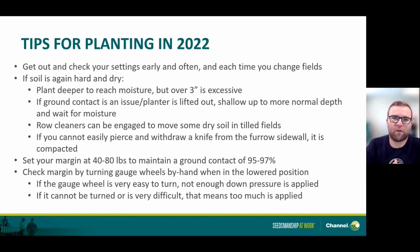So some of my tips for planting this next year. I'm assuming we're going to be dry, hopefully not as dry as we were this past year. We got some nice fall rainfall that recharged our subsoil a little bit. If we catch some snow, we should be a little bit wetter. And again, April is usually a pretty wet month for us. But if we are that dry again and the ground is very hard, here are some of my recommendations. My first goes the same every year, and that is to get out and check your settings early and often, and check them every time you change fields.